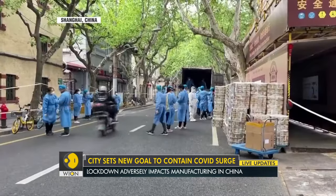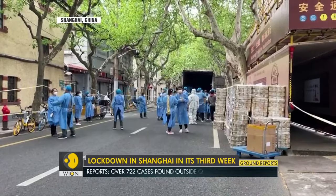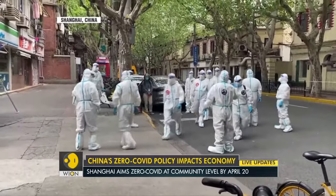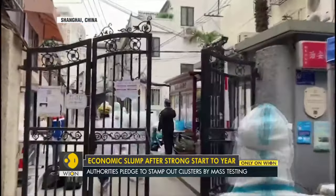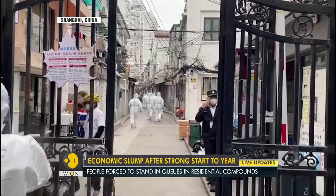Now, amid the prolonged lockdown, the city faces acute shortage of food and other essential goods, which has sparked anger among the public. Residents have also complained about poor conditions at quarantine centers. Not only this, but as Shanghai remains in strict lockdown, the entire country faces disrupted supply chains and port delays. And with this, the economic woes of the country are set to worsen.